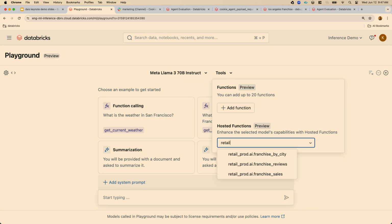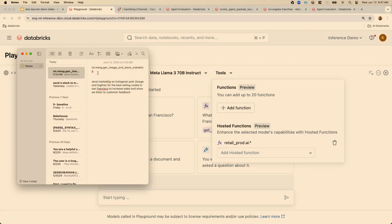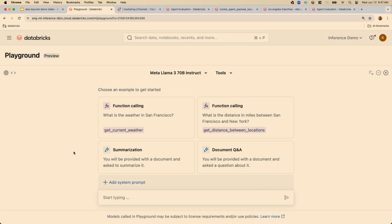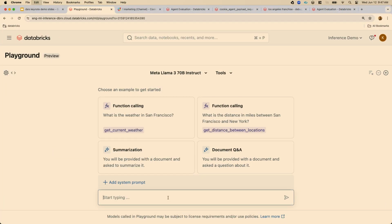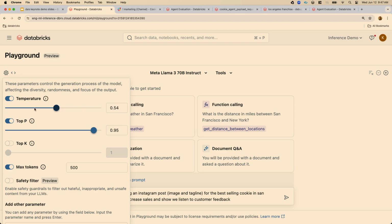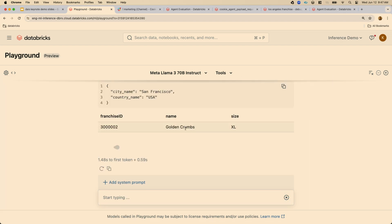All right, retailprod.ai, all of the functions in there. We're going to add in our marketing tool that's going to generate our Instagram ad. All right, we're in here. We're going to send the prompt. And we're going to make sure it's temperature 0, which is what we kind of forgot there. Temperature 0, live demo. All right, here we go. Now we're going to send this, and what's happening is going to be kind of magical.